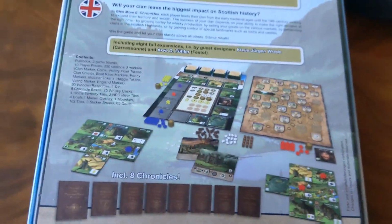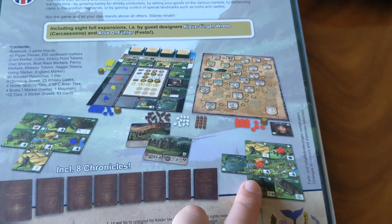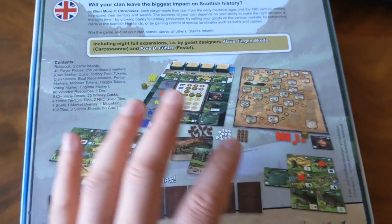But I love the fact that you are incentivized to be as concise as possible, because every tile that your opponent has more than you at the end is going to cost them 3 points. And I really did use that to my advantage, and I think won by a single point, or it might have even been a tie.